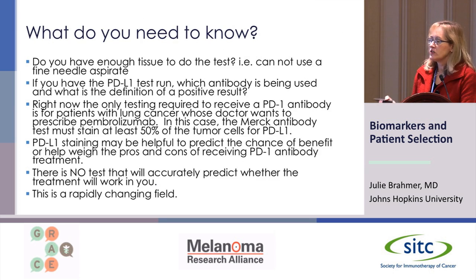So what do you need to know about this, okay? One, do you have enough tissue to do the test? It can't be done on a fine needle aspirate. Two, if you have a PD-L1 test run, which antibody is being used? And what is the definition of positive? I think that last point, what does the definition of positive really mean? So what's the percentage of cells?